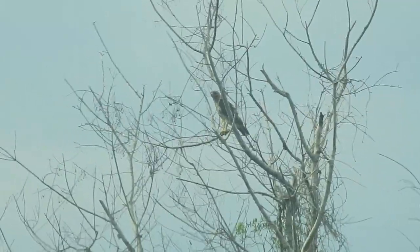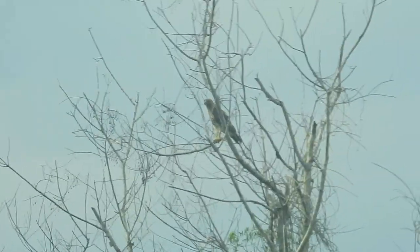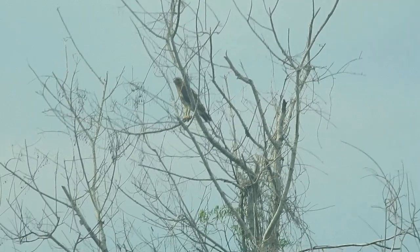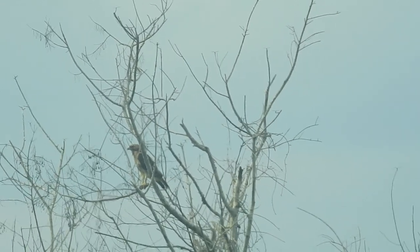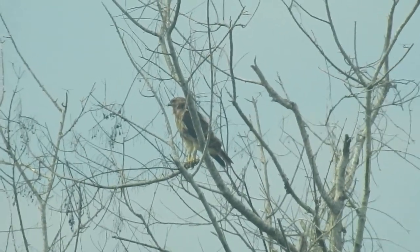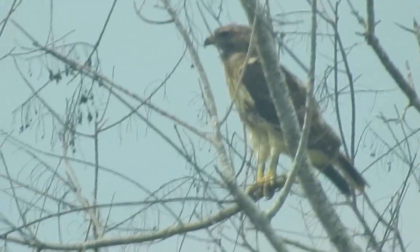Alright, so I'm in the car right now, and me, my grandma, and my mom are in here, and we're just looking at this hawk right here, this red-tailed hawk. It seems like this is the hawk that's usually in this tree. This is a bare branch tree. It's a little bit lower on the tree this time. So I'm just going to film it until it flies off.